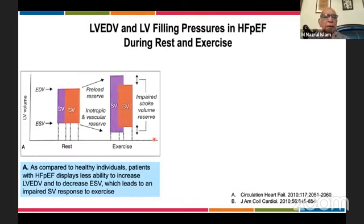Now we see two aspects of this dysfunction: left ventricular end diastolic volume and left ventricular filling pressure in heart failure with preserved ejection fraction during exercise and at rest. On the left-hand figure, we compare a normal patient, in pink, and a patient with heart failure with preserved ejection fraction, in red. At rest, they have more or less similar end diastolic volume and systolic volume. But after exercise, normal patients increase the preload reserve, and the inotropic and vascular reserve also increase, compared to patients with heart failure with preserved ejection fraction, where there is impaired stroke volume reserve. So they have reduced changes. This may be a very early situation where the change can be detected only by diagnostic tests.